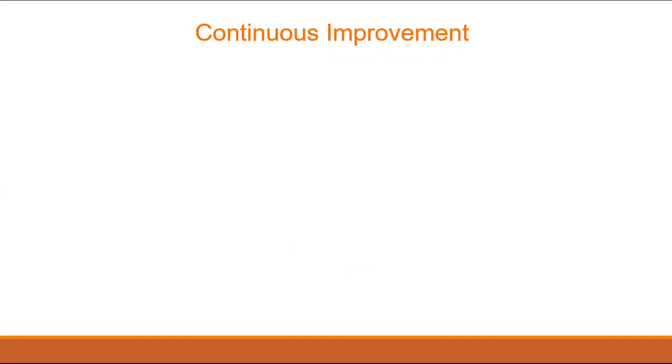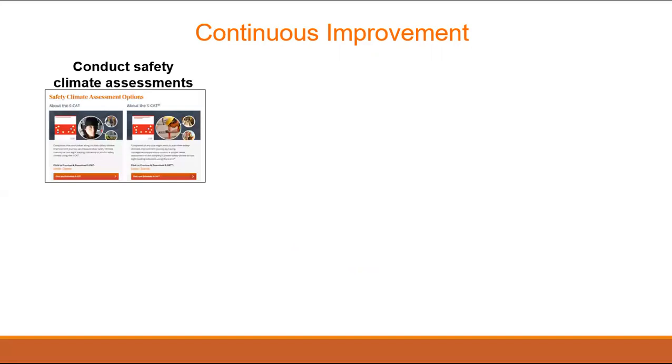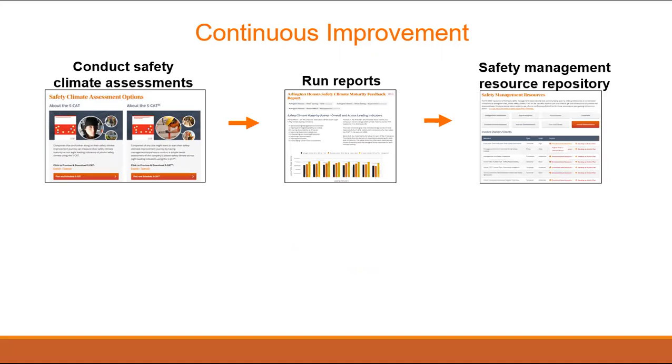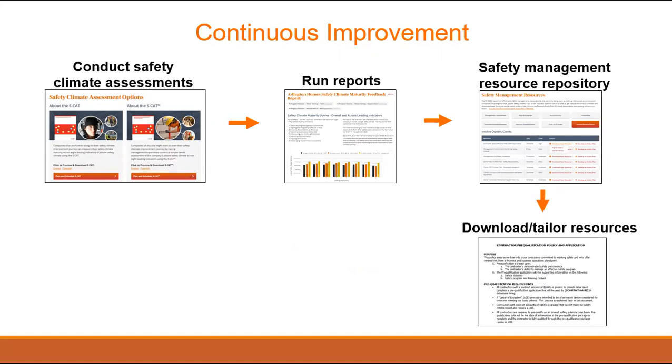So in the SC-SMIS, the features allow a company to assess their job site safety climate across the 8 safety climate indicators using the SCAT or the SCAT-SC, then run and review group reports, and with reports in hand, access a large resource repository where they can select, download, and tailor to their own company's needs any of the 90 different evidence-informed safety management policies, procedures, guidelines, or templates to strengthen low-scoring indicators.